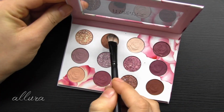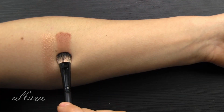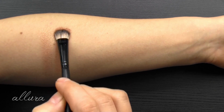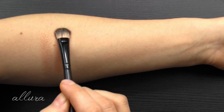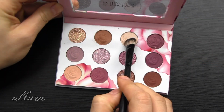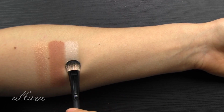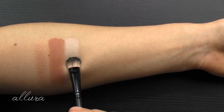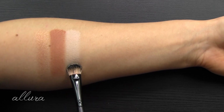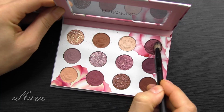Shade number 2 is called Nice Stems. And this is a medium toned nude. It's warm in tone. Kind of has a satin finish. Shade 3 is Bottomless Brunch. And this is a satin finish cream. Has a bit of a sheen on it. Shade 4 is Floor Real.